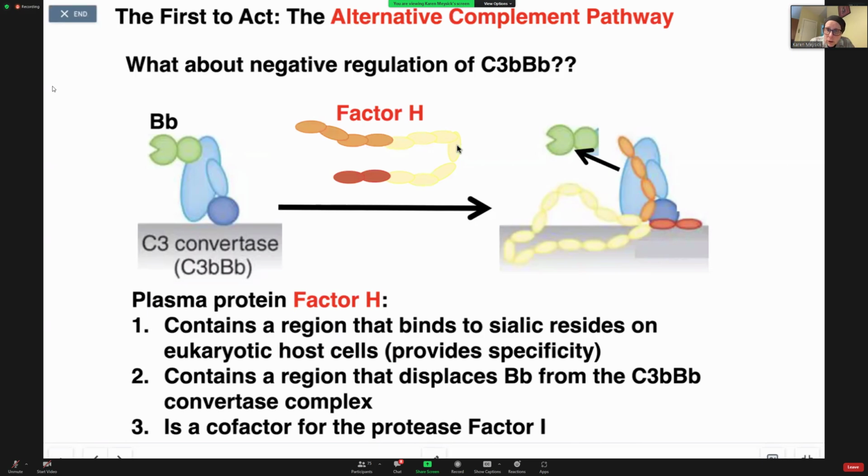And when factor H comes in and binds to sialic acid residues on the surface of that cell, if there's a C3 convertase, what it can do is knock off, displace the BB portion of that convertase. That means right now that this convertase is inactive. It doesn't have part of that convertase, the BB part.